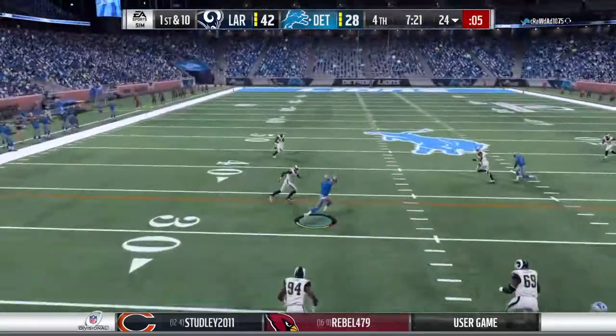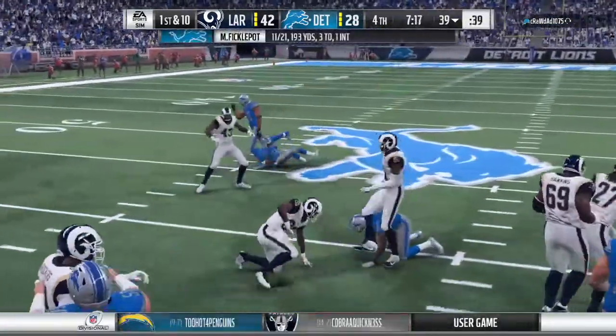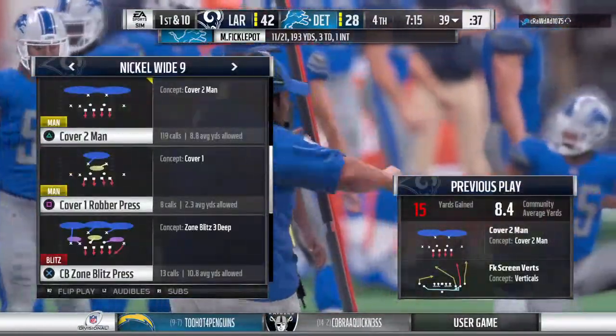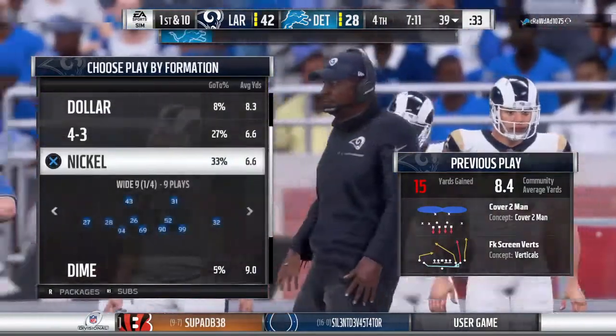Shift. They'll try and start this drive in the air. Firing quickly here, and that's complete. And he gets this one just shy of the 40. They'll mark him down at the 39. And 15 yards there on the catch and run.